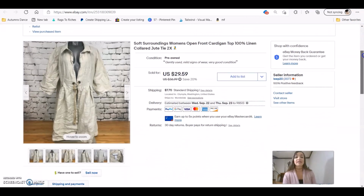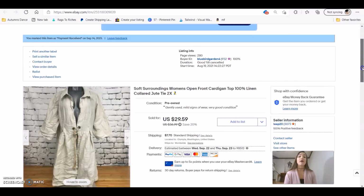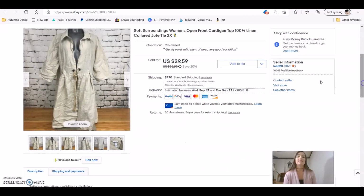Okay, Soft Surroundings. This one again sold for the full asking price of $29.59. It was on a 20% off sale. I had a lot of watchers on this. The person who ended up buying this sent me an offer, I believe, for $10. I declined, sent me an offer for $15, declined, and then finally some time passed. It went on sale, and this person decided, hey, I better grab this because it had like 13 watchers or something on it.